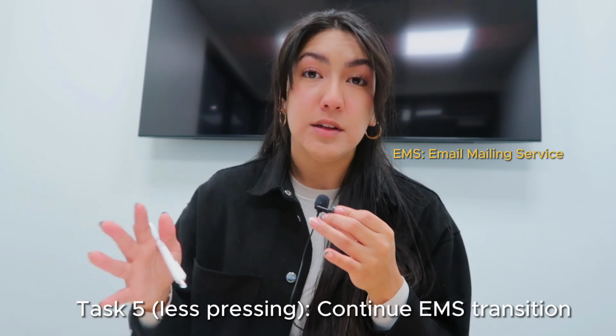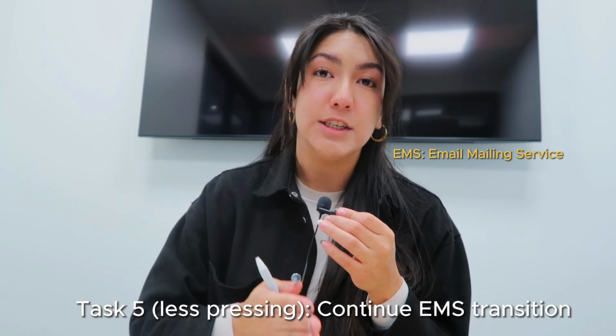And the last thing is a big project that I was hired on for when I first started: switching to a new EMS. So I am still in the process of leading the charge of transitioning from our old EMS to a new EMS. And a part of that is adding old templates. So for example, I need to complete the newsletter template, which is an email we send weekly. So those are 2 things I'll tackle this afternoon.